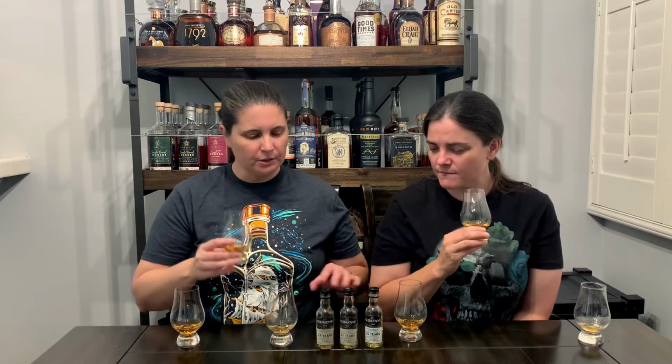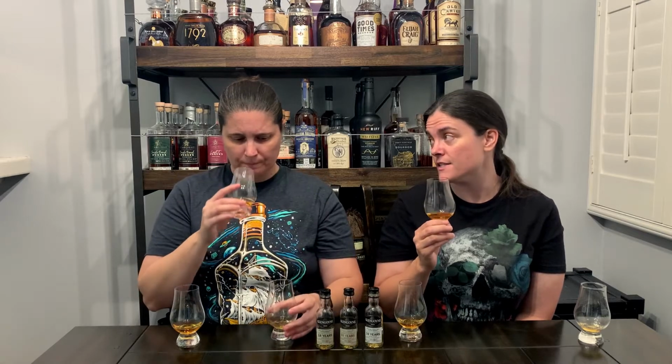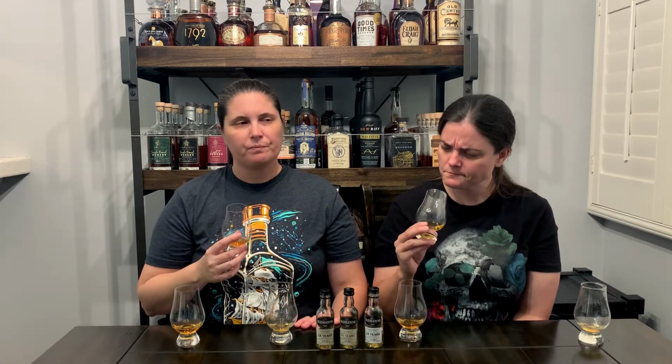No, this is just a 5-year difference, right? Yep, we're going up 5 years, and it's 3% more alcohol. I can see the color difference. So it's 43% on this one. Okay. I like it. Hold on, but I'm perplexed.